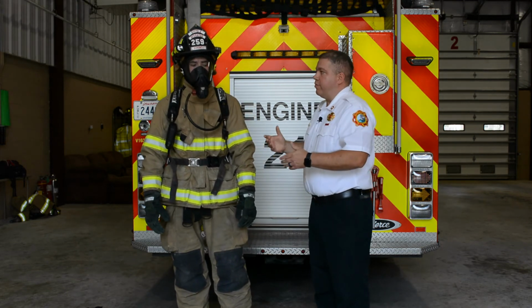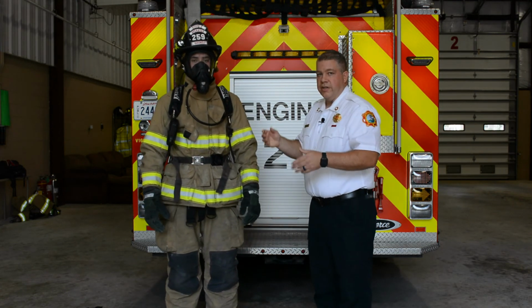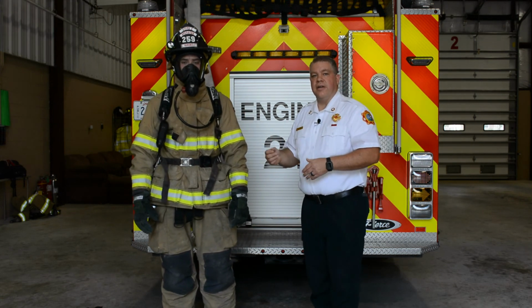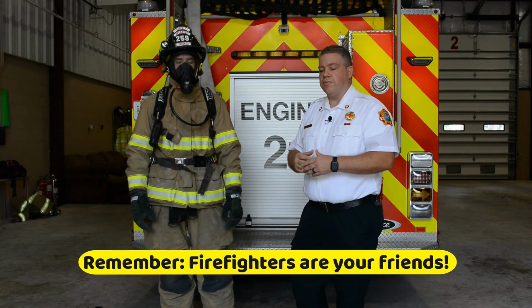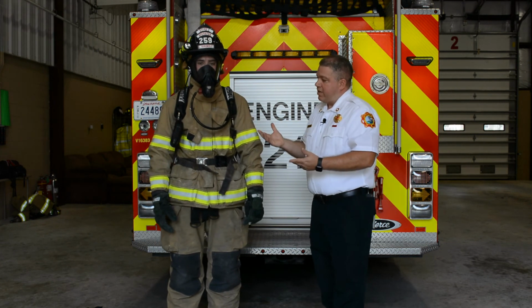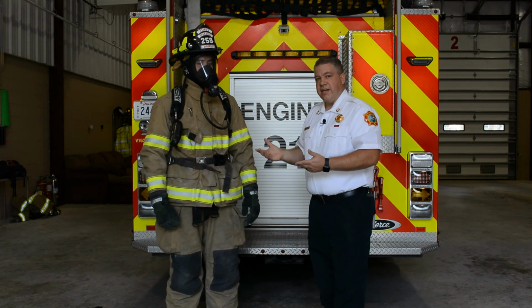And so now you can see what a firefighter looks like with all his gear on. There's nothing to be worried about. There's still Operator Lance underneath there that's coming to help. Just always remember that firefighters are your friends. We're community helpers. We're always here to help you. Because we want to keep ourselves safe and protected so we can help you.